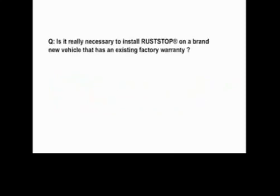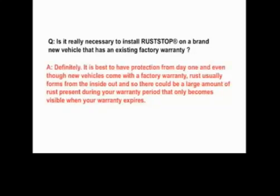Is it really necessary to install Ruststop on a brand new vehicle that has an existing factory warranty? Definitely. It's best to have protection from day one, and even though new vehicles come with a factory warranty, rust usually forms from the inside out, so there could be a large amount of rust present during your warranty period that only becomes visible when your warranty expires.